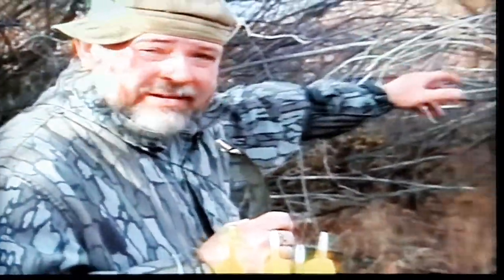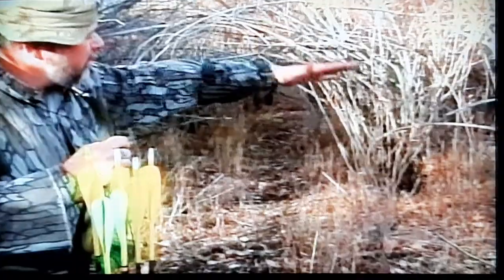Okay, we're going to put a push on. We're going to push these woods. I'm expecting the deer to come down this run. The wind is going like this.